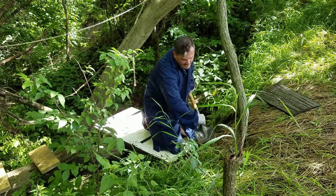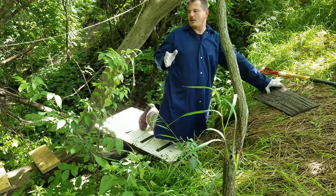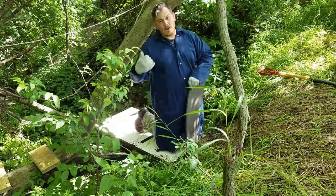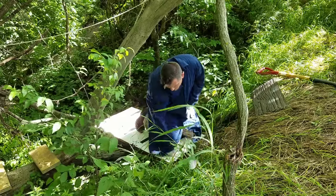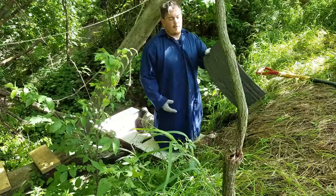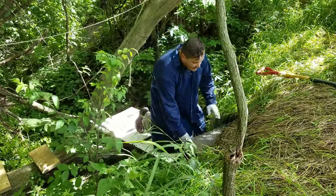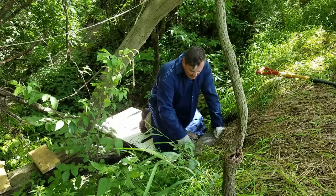Okay, so I'm just packing it down. Again, guys, the name of the game is temporary, but it's got to hold up to some wear and tear. What happened last night, I mean, we've got houses in our neighborhood that flooded that are 12 years old and built by reputable builders. Things happen sometimes. Mother Nature usually wins.